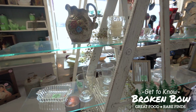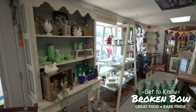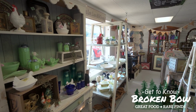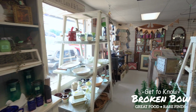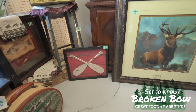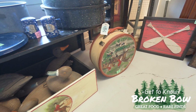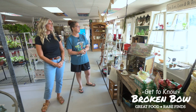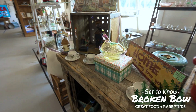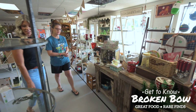We have a lot of glassware, a lot of Corningware, Pyrex, ball jars, just old, neat. It's kind of eclectic. It's kind of a combination of lots of things. He had a lot of camping and hunting and fishing things over here, but a lot of it is sold. So we've got to get some of that restocked. It's fun going out and finding stuff and hunting. The hunt is the fun part.